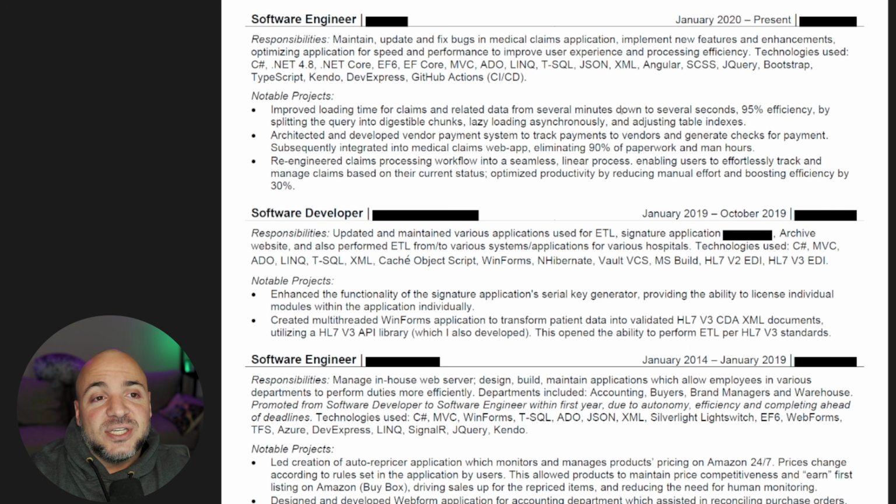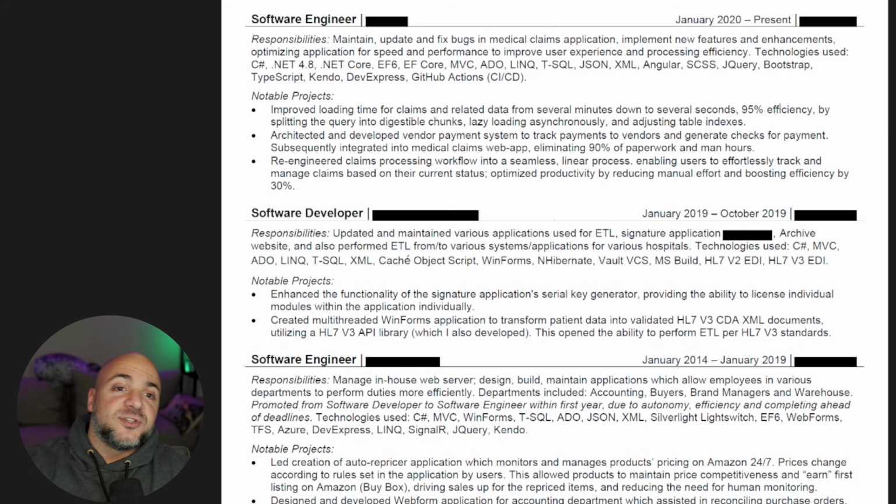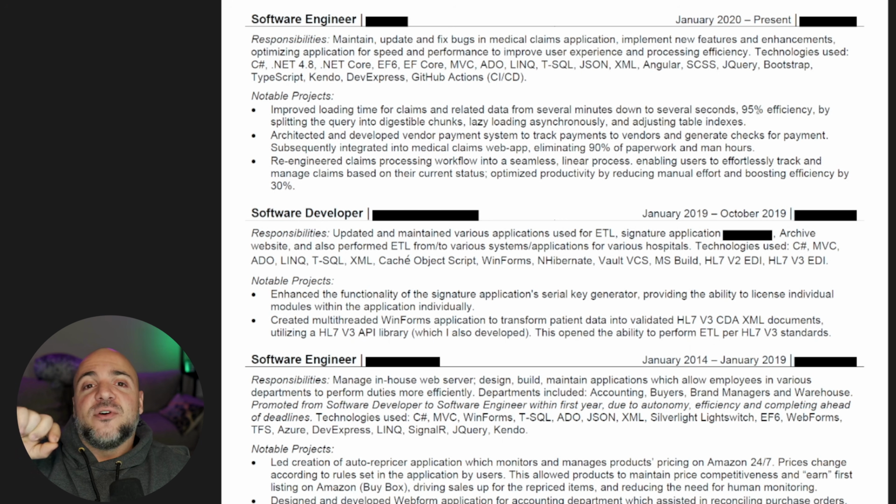So when I see something like improved loading times and then I see 95% efficiency, also several minutes down to several seconds, this whole statement together is like, I don't even have to know the domain they're working in, but I can truly understand the impact that that has.